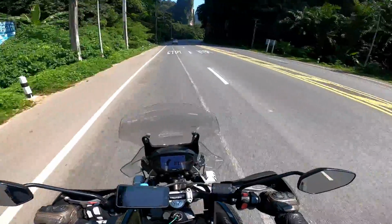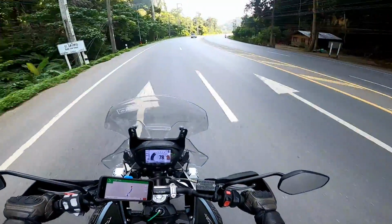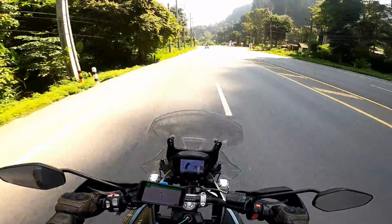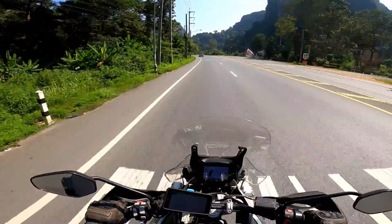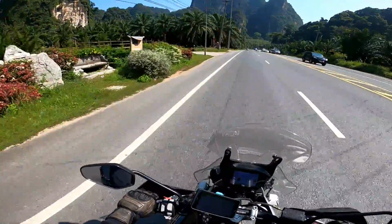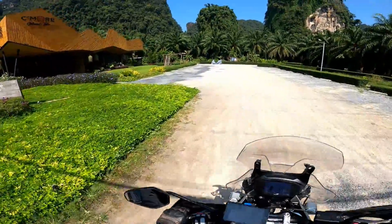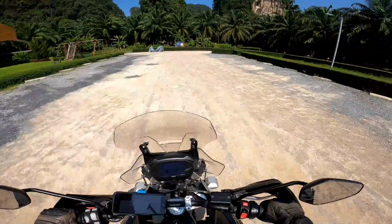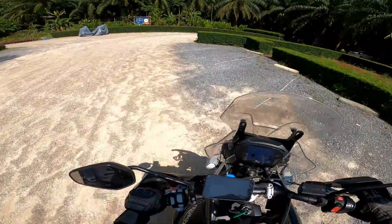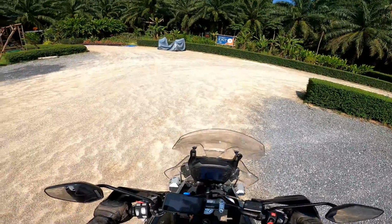Alrighty, if my Google Maps is to be believed, just up here on the left should be a restaurant with a decent bit of parking that I can do a walk around and show you the bike in the usual way and talk you through the spec. And what a location to do that in, eh? A bike review amongst the palm trees, why not? I think this rates as the most exotic point I've ever done a bike review. Right, let's just leave it here, not too much on the gravel. There's some bike parking over there, but I'll leave it here, this'll do.